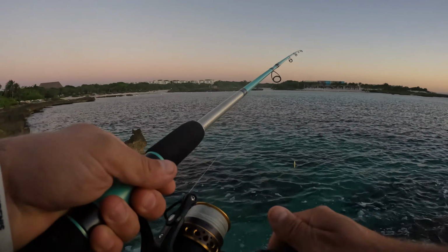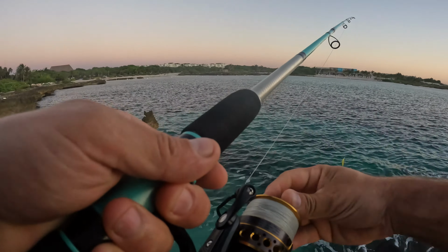Well, here we are, we're on the rock. So let's have a first cast. Make sure everything's set up. A little bit more drag on that.